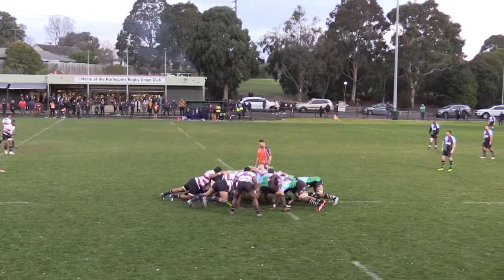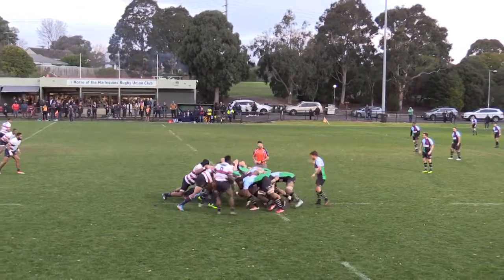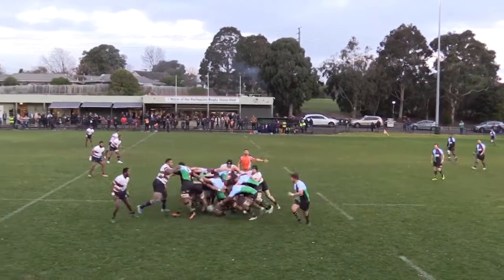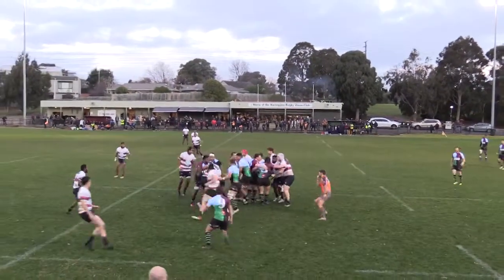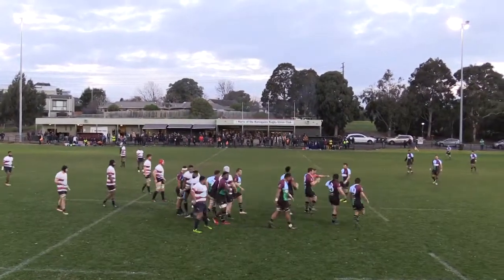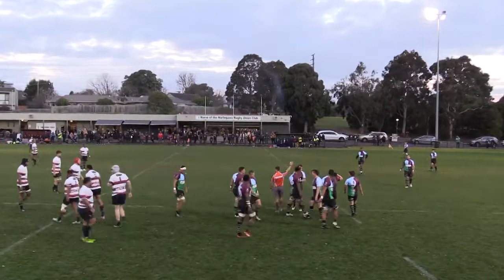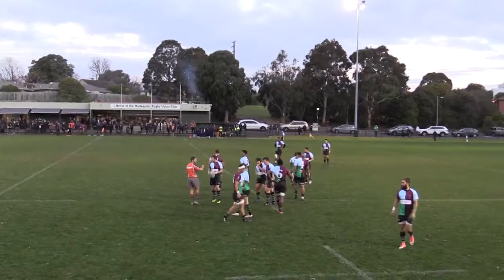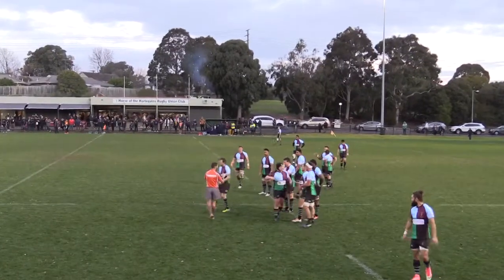They were immense, the front row, last week against Moorabbin, and they are driving Box Hill forward again this time, and there's going to be a penalty eventually. But that ball's bouncing around at the back. Simi Colio struggled to pick that ball up as he tried to go forward, but it was a penalty anyway, so Breen will try and put this towards the 22 as deep as he can.